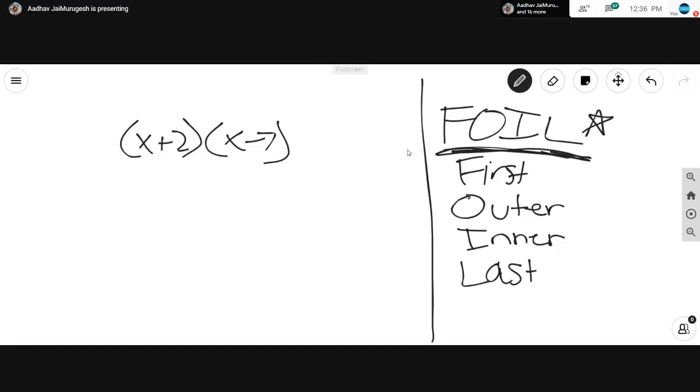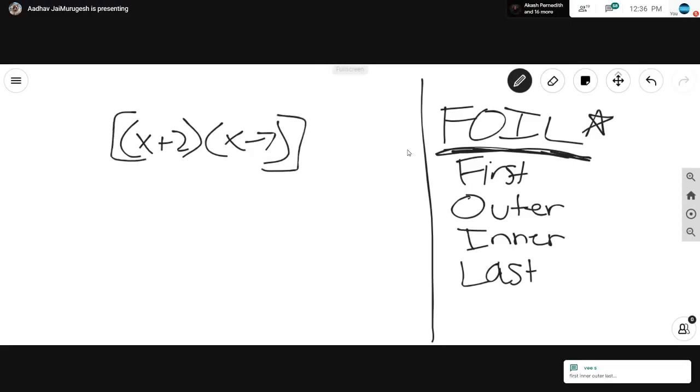So the first step in FOIL is first. What you're going to do is take these two and consider them as one, right? So you're going to multiply the first values of these two.